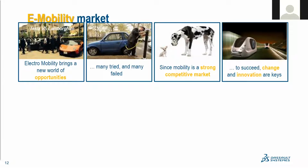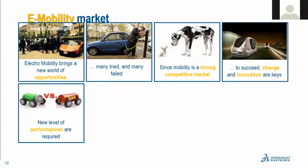So these are the only keys which will make you an out of the box thinker and help you in your journey. When I say innovation, what kind of innovation is required? We need new levels of performance. Let's say Tesla is standing out as an out of the box player, far more superior than anybody else in this technology. To beat them, what can we actually do? We need to have the same technology which they have access to, and with that we will be able to build a competitive product which can even give competition to Tesla.